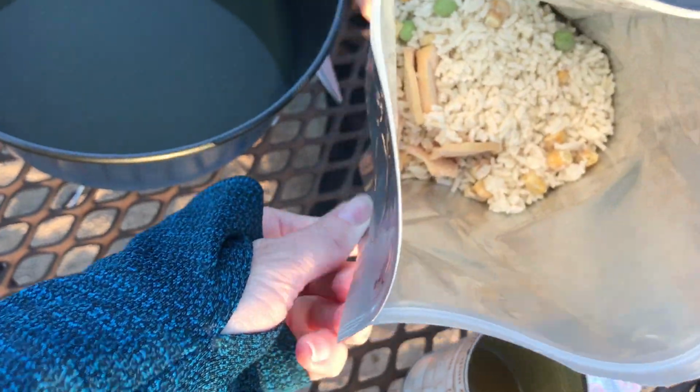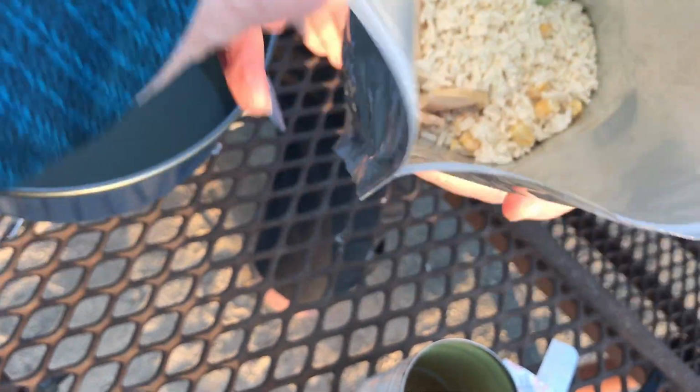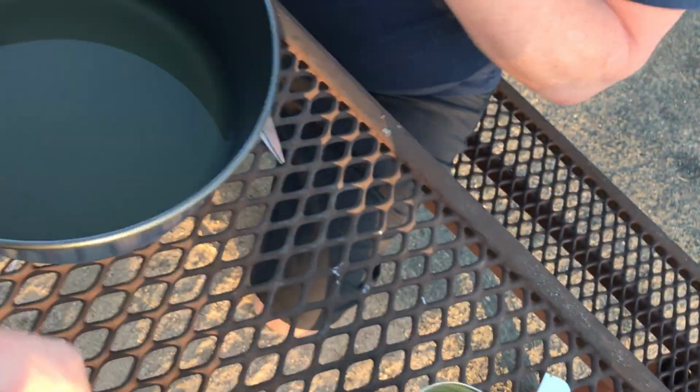So we have freeze-dried rice, chicken, peas, and corn. Looks good. We'll see.